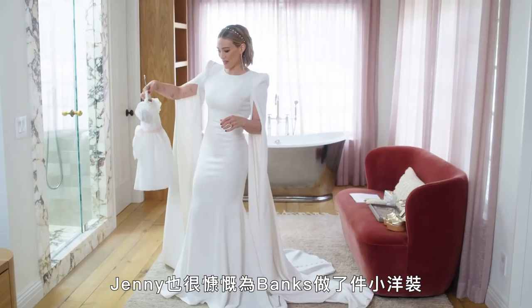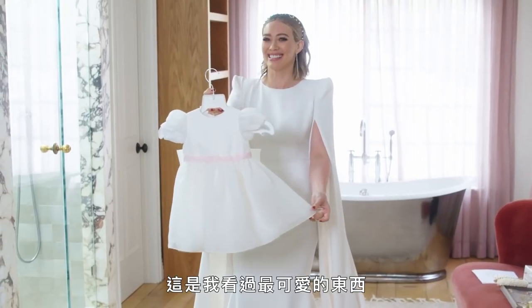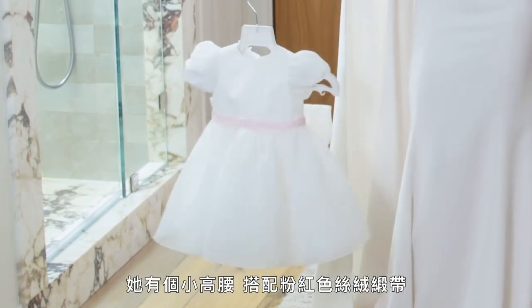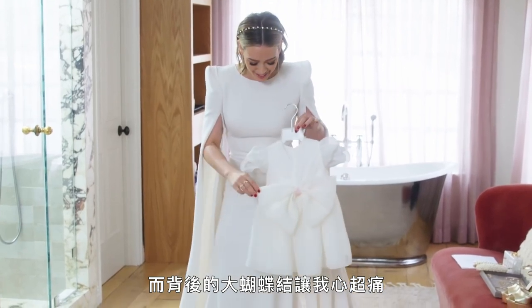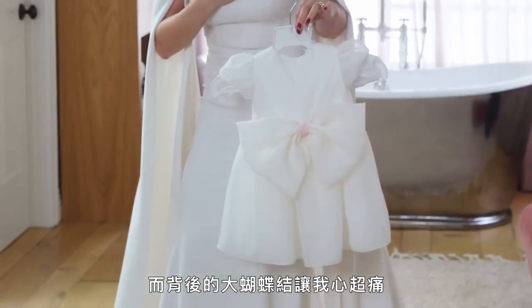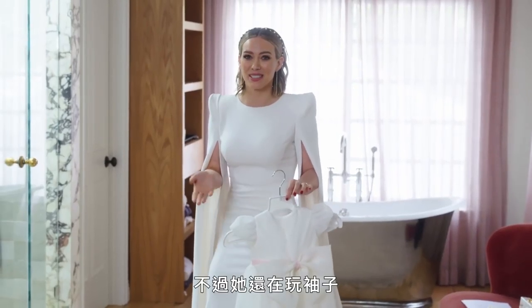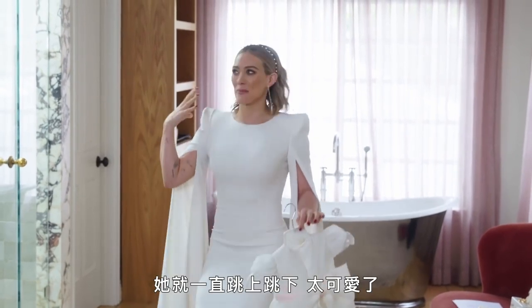Jenny was kind enough to make Banksy's little dress too. And it's the cutest thing I've ever seen. It's pretty similar to my color. She has a little empire waist with a pink velvet ribbon. And this giant bow in the back actually crushes my soul. It's so sweet. She had a little fitting yesterday. She's only 14 months old, but she was fluffing the sleeves. And she just kept bouncing up and down.